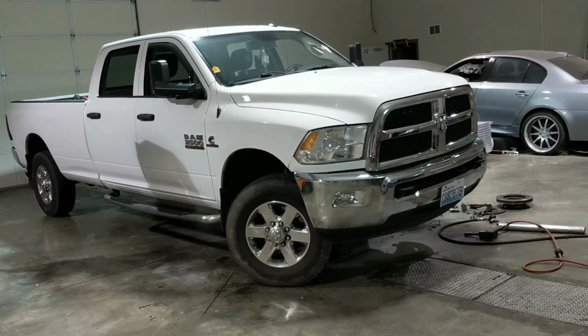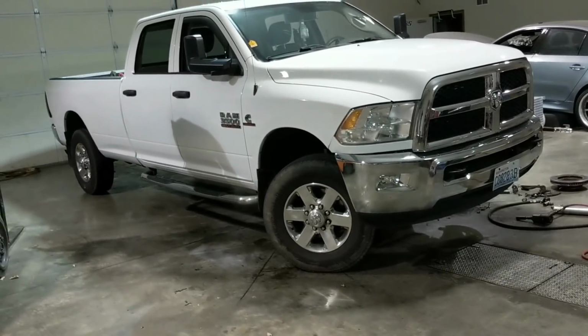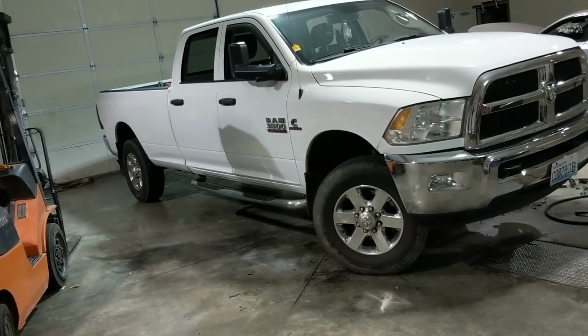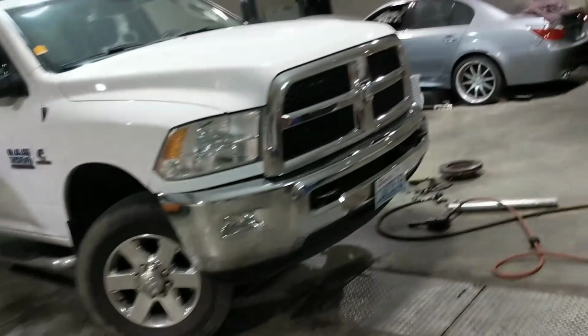Howdy, people. I don't know if some of you saw last night, I posted on Instagram a little helper rescue mission. This was the truck on my gooseneck that my limited was pulling. Well, what do we have here?